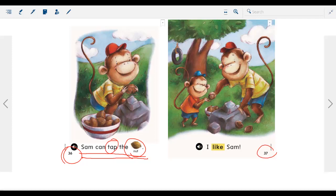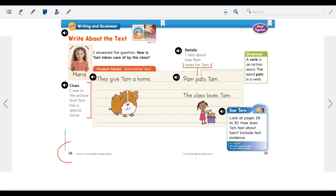All right, let's read page 37. I like Sam. Read it again. I like Sam. There's an exclamation point at the end. And here is one of our sight words. And this is one of our spelling words also. All right. Let's turn the page. Let's go and read page 38.